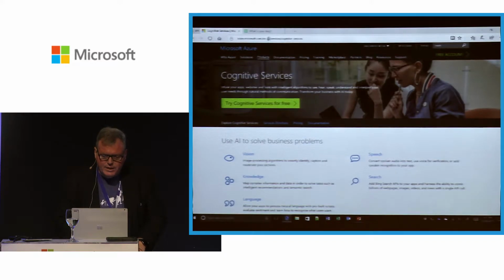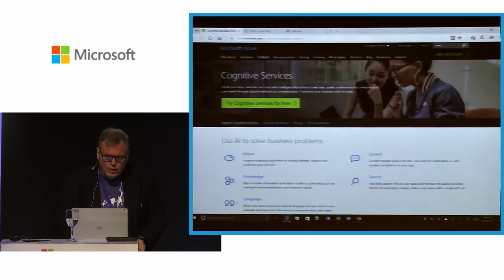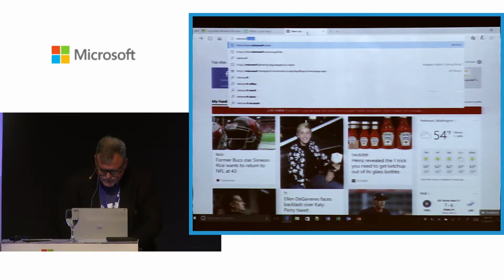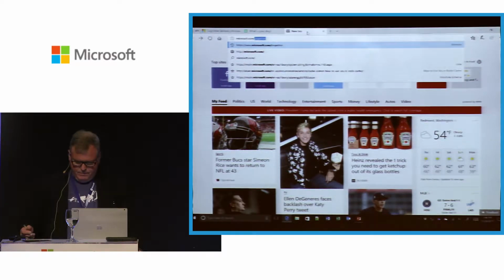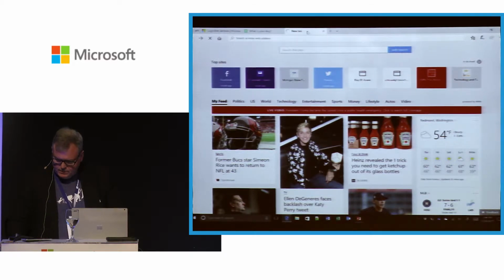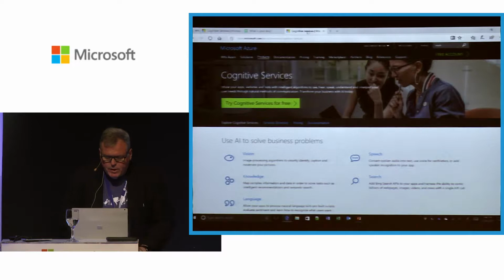The way to get started is, I'll just type it in here again because this is kind of a long URL here. I have trouble remembering it, and so I always remember Microsoft.com/cognitive, and that helps me to remember it. That'll get me there. Enter. And it brings me up to this page right here. And on here, you can see there are categories of services that are available to you.